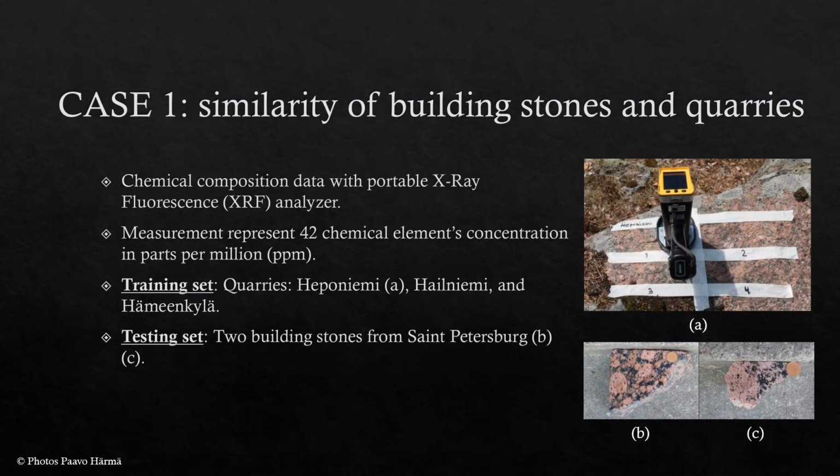Hello, my name is Aleksi Surakka and I will introduce the 2 cases that were the experimental part of my thesis. In the first case, chemical data obtained with a portable XRF device was used to define the most similar quarry from southeast Finland compared to 2 building stones from St. Petersburg. All the quarries and building stones were the Pyterlite variety of rapakivi granite.